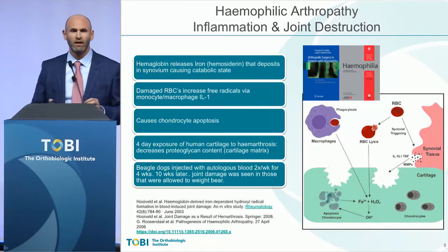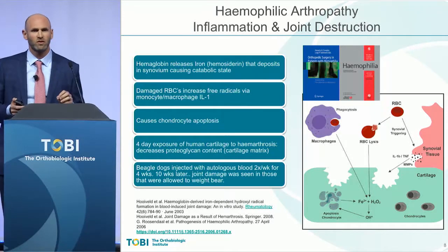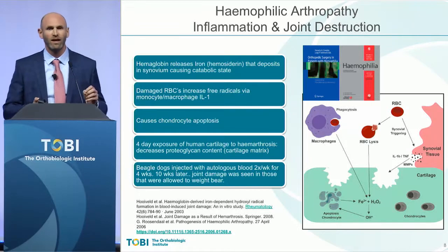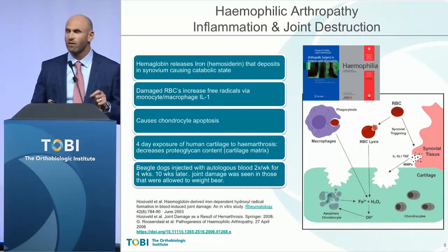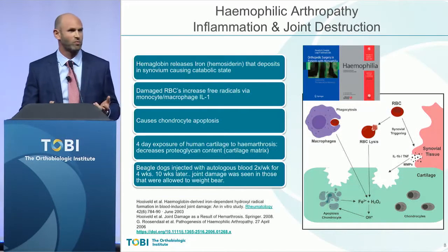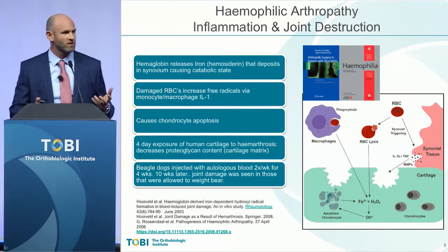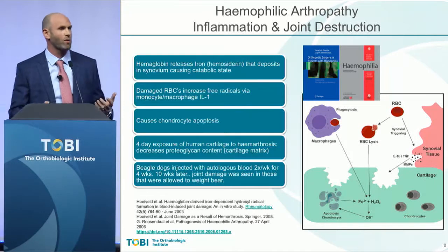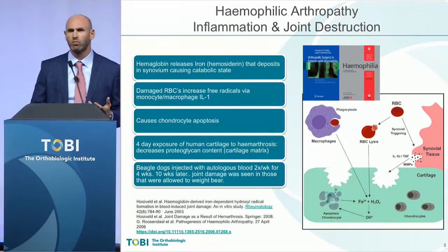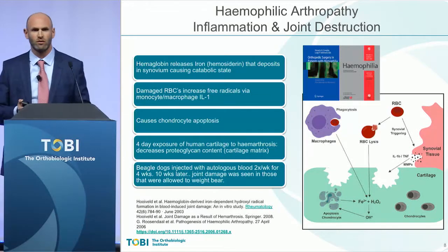There was a study where the researchers injected whole blood intra-articular into a human knee, and within 4 days, they demonstrated decreased proteoglycan content or damage to the cartilage matrix. 4 days is the typical time when you get a hemarthrosis from trauma that it takes the body to metabolize it. So whenever you have a reactive effusion in blood in the joint, something bad is occurring internally.